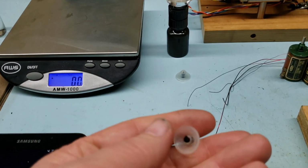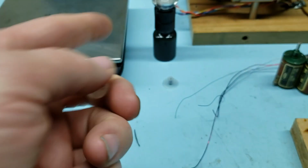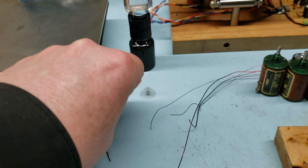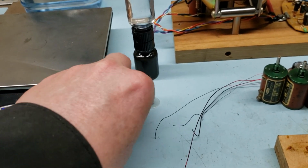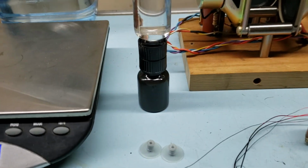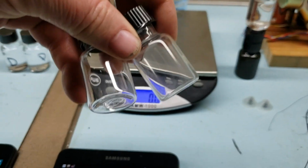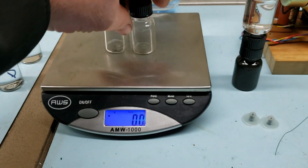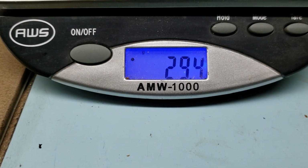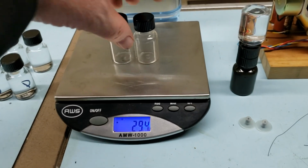But I just wanted to point something out here, that those caps are phenolic, not plastic. I detest plastic in all kinds of ways. It's a necessary evil, but I like phenolic. So let's do some weight tests. These are the empty bottles. So they weigh 29.4. We'll go through this quickly and then we'll do tare.